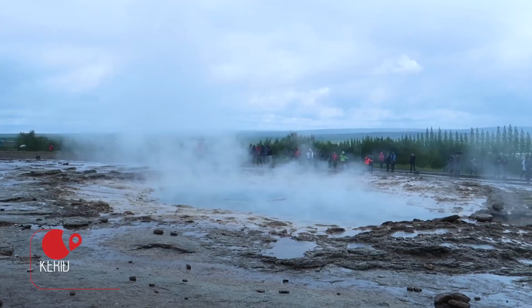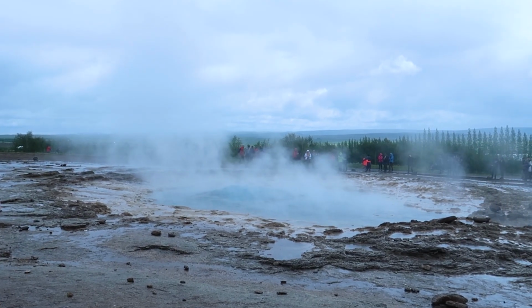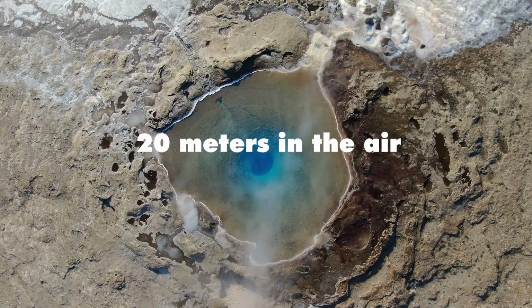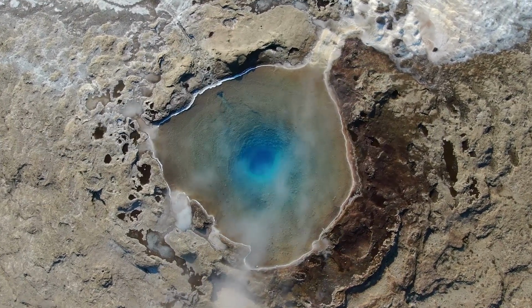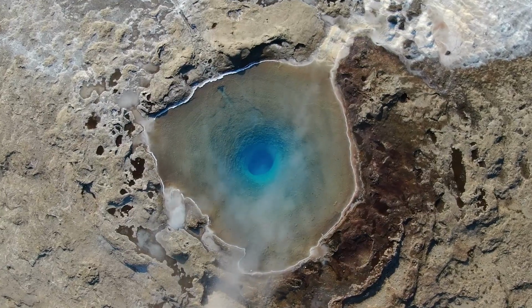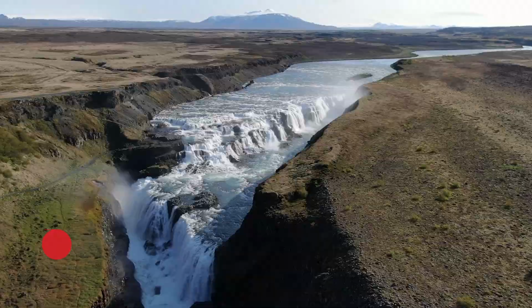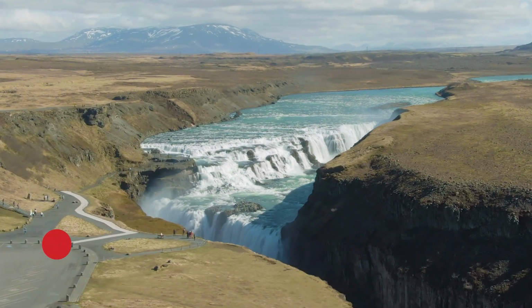You will also visit Geysir, an area full of geysers, one of which is still active and spurts boiling water up to 20 meters into the air every few minutes. Close to Geysir, you will find Gullfoss, the most famous and impressive waterfall in all of Iceland.